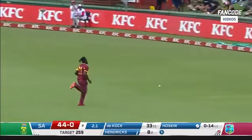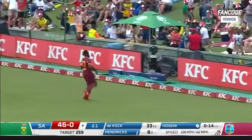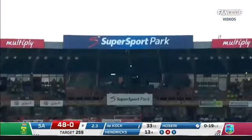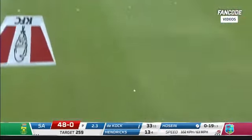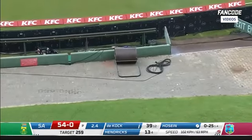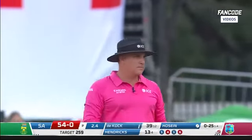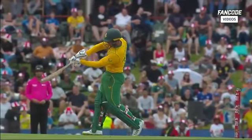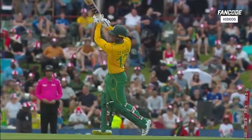Playing with the ball as it slid in towards him and timed it absolutely superbly. And he goes straight and he hammers that one. That's gone for half a dozen. Another wonderful shot from de Kock. 50 up, just outside 2 overs.